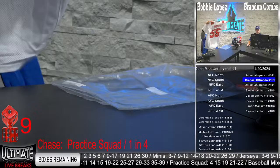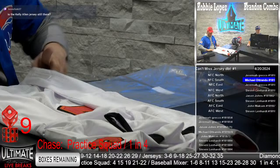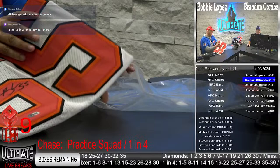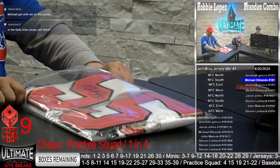Gotta say, this is a pretty nice, good looking jersey here. Yeah, I like the Tampa Bay Buccaneers stuff. Even their new stuff, their old stuff, it's all really nice. Sean Bates saying, Michael, get with me on that jersey. Oh, yeah, Sean Bates is a big Tampa Bay Buccaneers fan. I just sent him a Shaq Barrett authentic helmet, Eclipse, and a custom jersey for the John Elway.